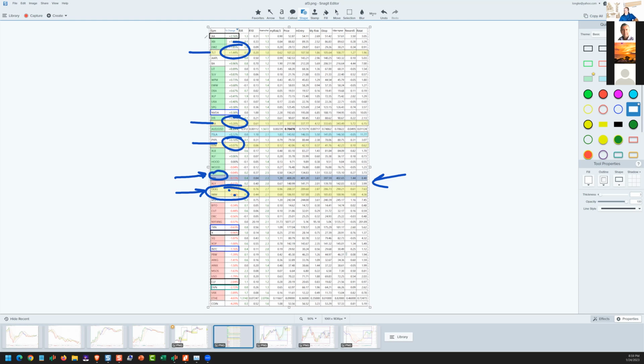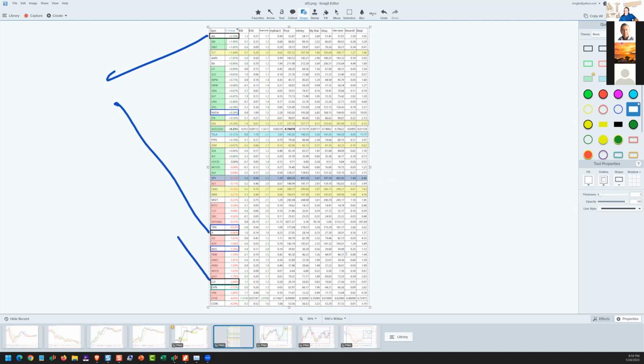We'll notice that our metals, there's Alcoa, U.S. Steel, and Cliff. So Alcoa was strong in the metals, but our other two metals were disappointing.